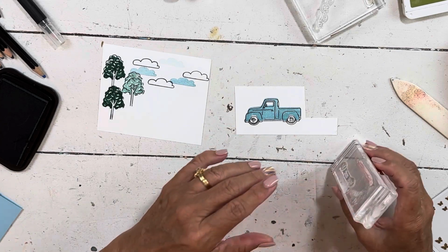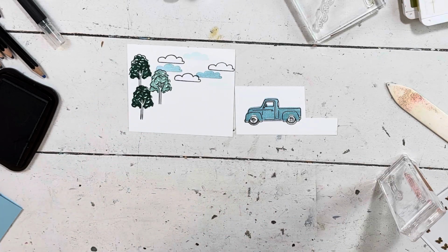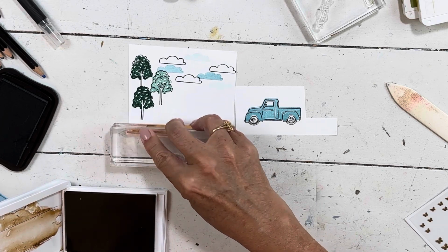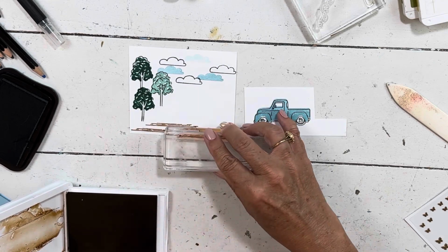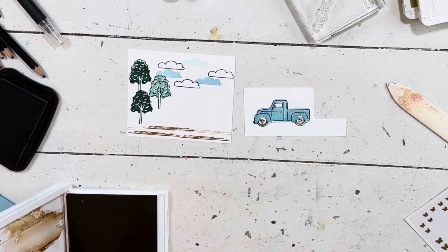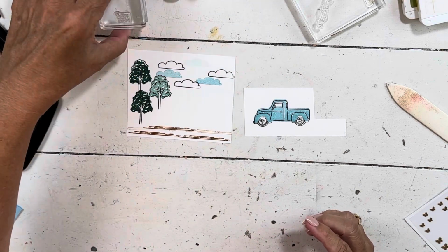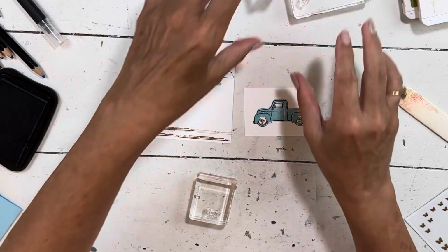And then I'm going to do my road in Pecan Pie. It's not a two-step stamp, it is just road. If you don't have Pecan Pie yet, it's a fabulous color. It's one of our new colors. So fill that in with some road. Then we have our flowers, which I'll get to in a minute because you need to have this placed. So the rest of these we'll do in just a minute.